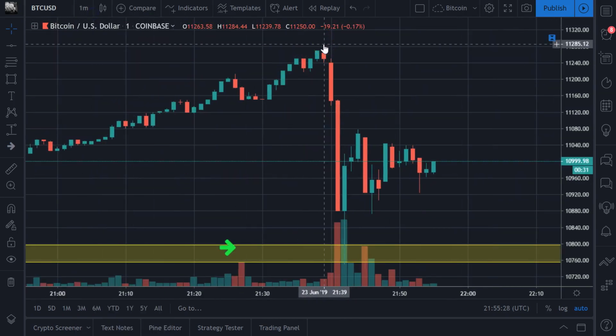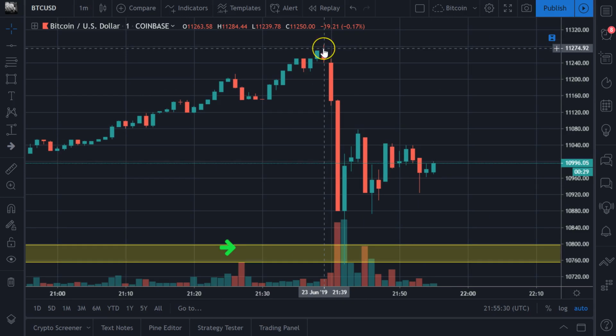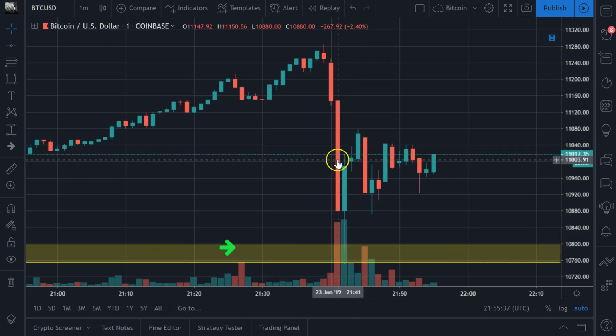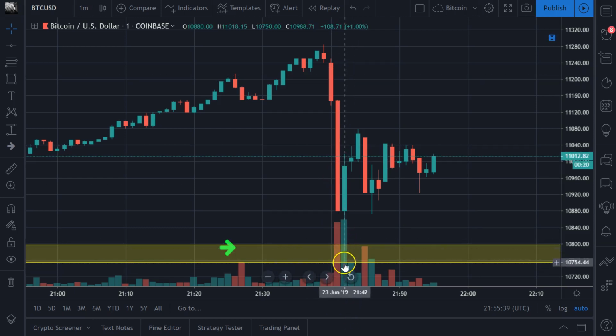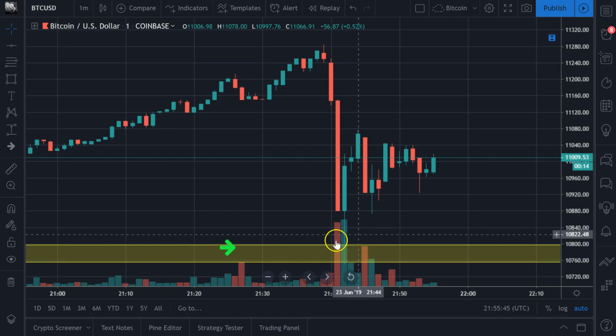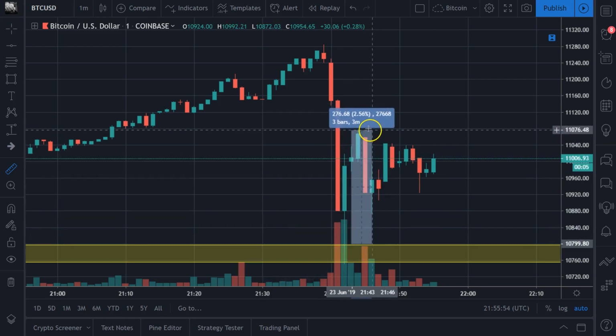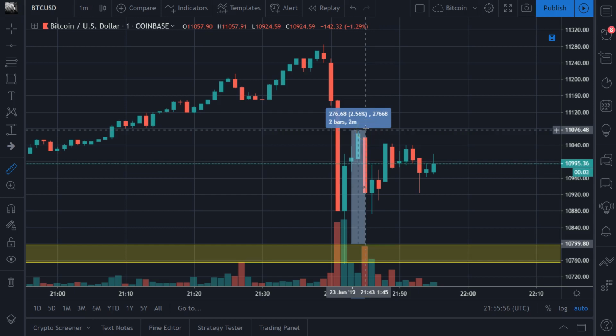So right here at 9:39, this is UTC time, it topped out at 11,284, and just 3 minutes later, boom, it slammed down through our support area, and you can see that it actually bottomed out at 10,750, that nice, beautiful round number that we were talking about at the beginning of the video. And if you'd have had a bid working down there at 10,800, you would have got a fill, and literally 2 minutes later, we had the bounce of about 2.5%.